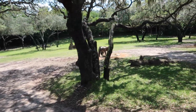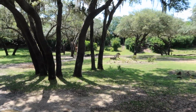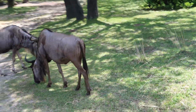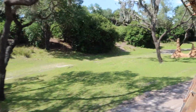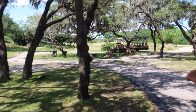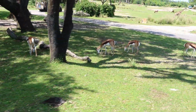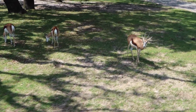A group of white-bearded wildebeest with one crossing the road right now. White-bearded wildebeest can migrate. Hi. Oh my. Look at them, they're so little. From their ability to spring straight up in the air about 6 to 8 feet tall, and then can spring 13 feet forward. Hi! He's looking at us.